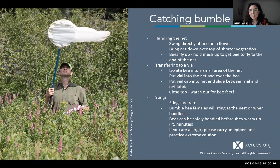You might have questions about stings. Stings are very, very rare, though they can happen. I have been stung once by a bumblebee, and it's because I accidentally grabbed her. Bumblebee females will sometimes sting at the nest or if they're being handled. When they're cold, bees can be safely handled because they're not terribly active. Be mindful of your own safety. If you are allergic, please carry an EpiPen with you. Practice extreme caution. Stings can happen, but again, they are very rare. Bumblebees don't sting readily if they have a chance.